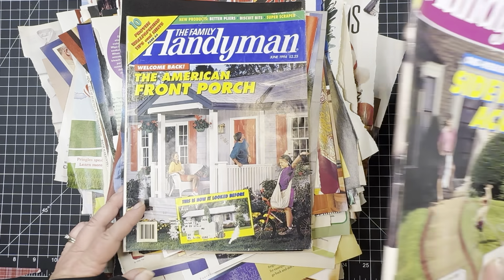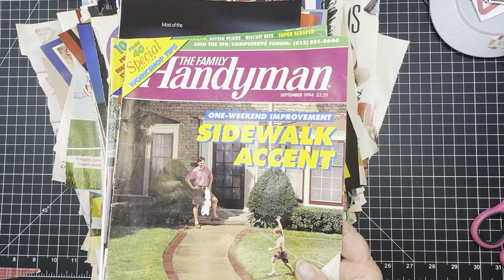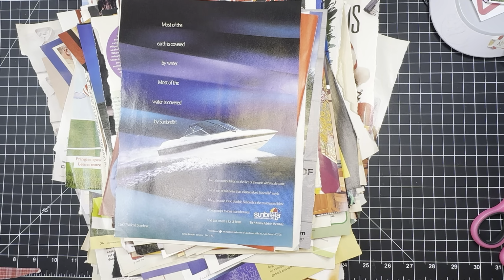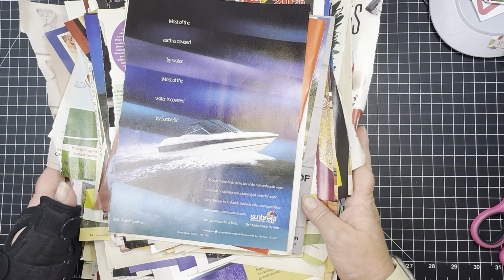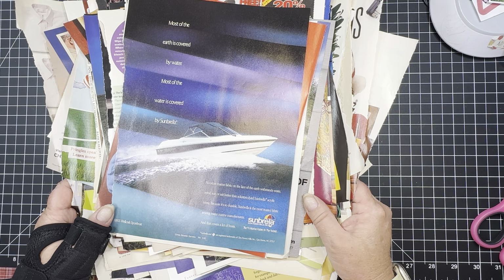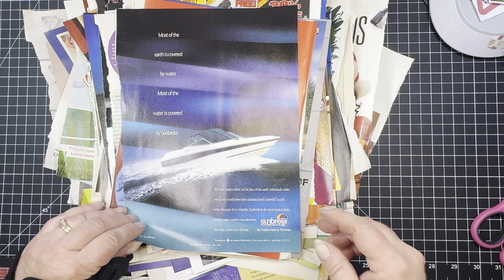Now why these two I kept, I'm not 100% sure. Maybe just to show you what magazine they came out of. Anyway, I did not find a ton. I mean, you see this big stack of papers, but this was 4 huge boxes of magazines. This was, what, 20 years of magazines? 20 something. Oh, and then there were some boat magazines.